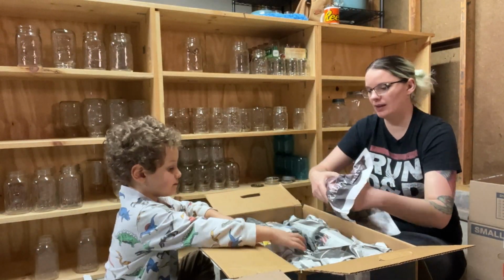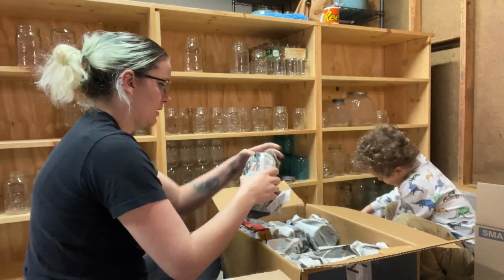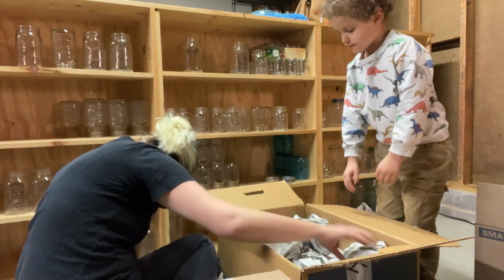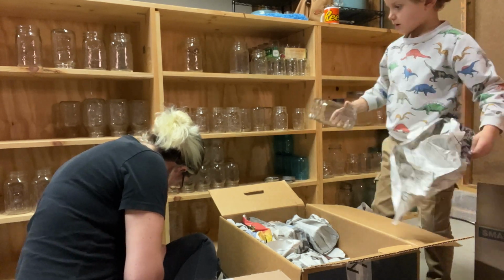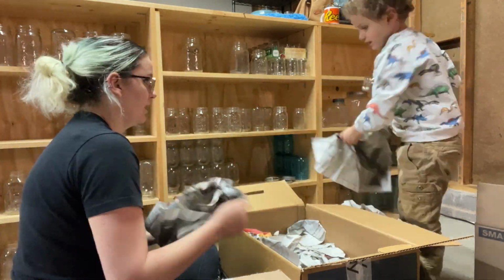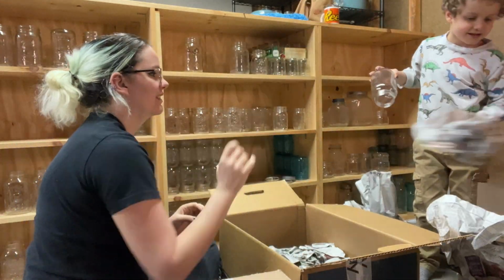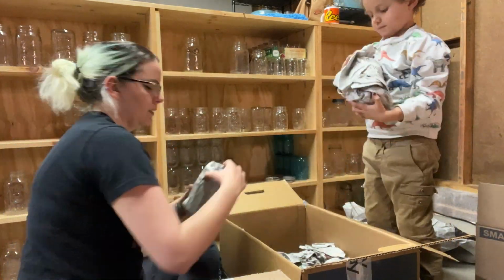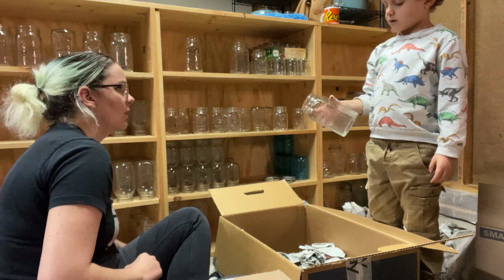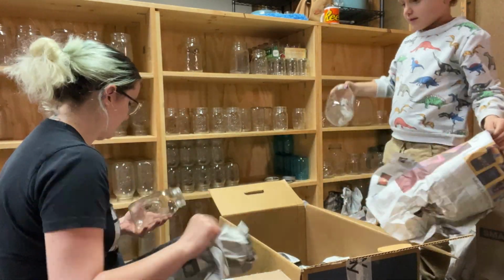One of my favorite things about finally getting these jars put away was that about halfway through, Alex decided he wanted to help. He has started to show interest in learning about canning and learning how to preserve food, but also wanting to know more about the jars themselves. He asks about how old they are, and he asks about why some of them are blue. And getting to share this with him is just the highlight of my day. He likes to look at them, hold them, talk about what he wants to make in them.